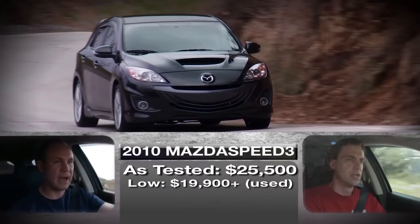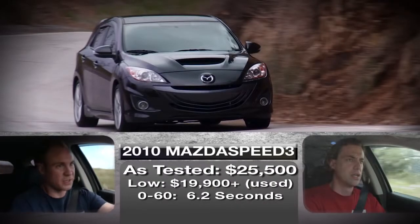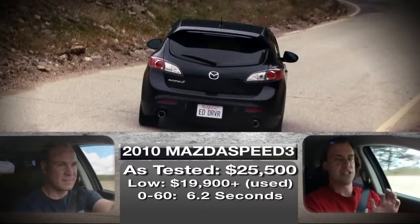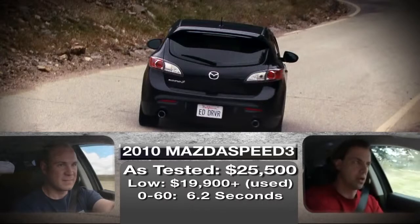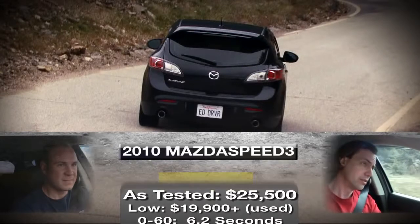Yeah, the engine makes a lot of power. Yeah, it's fun. I feel like I'm herding cats, though, and I'm trying to drive the stupid thing. This is not a little tuner car masquerading as a real sports car. This is a sports car. It just happens to have 2 extra seats and a decent hatch.